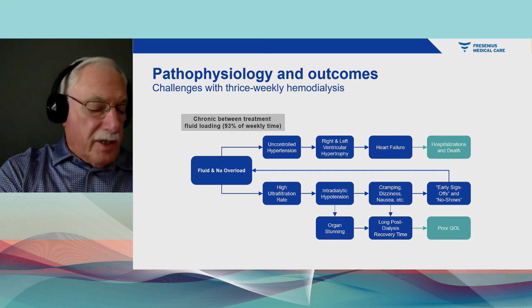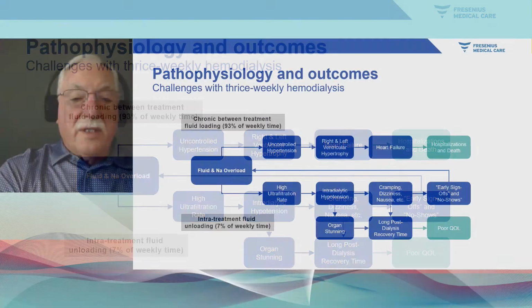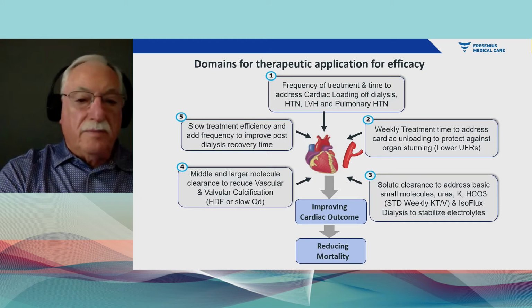Now, this pathophysiologic slide shows you on the top chronic loading between dialysis treatments, which is 93% of the time, with sodium and fluid contributing to uncontrolled hypertension, right and left ventricular hypertrophy, heart failure, and hospitalizations and death. In the lower part of the figure, the intra-treatment ultrafiltration rates, or cardiac unloading, which has received much more attention, leads to hypotensive episodes, organ stunning, cramps, nausea, vomiting, patients not feeling well. And if they sign off early, they continue to be fluid overloaded.